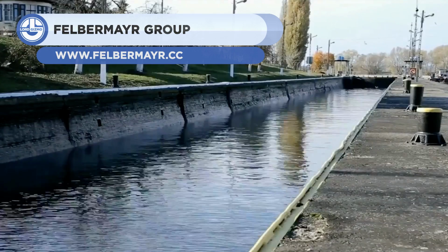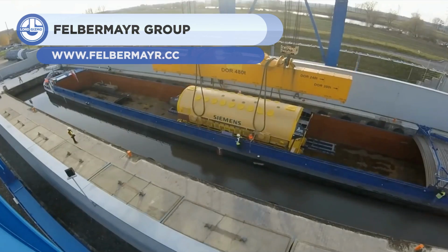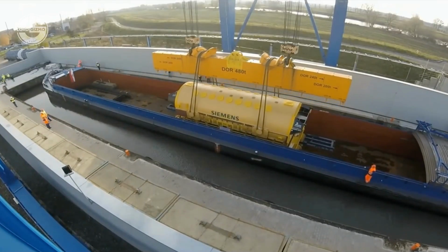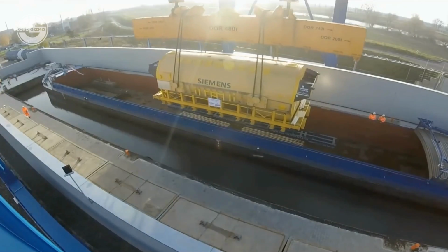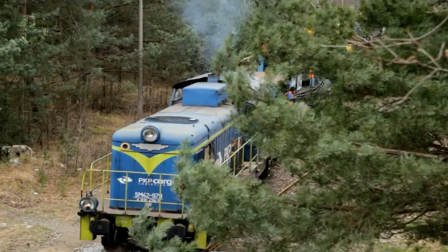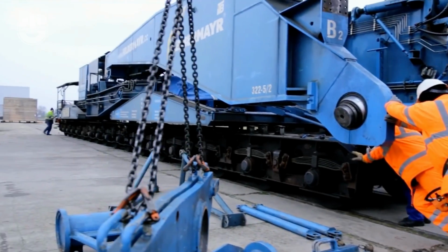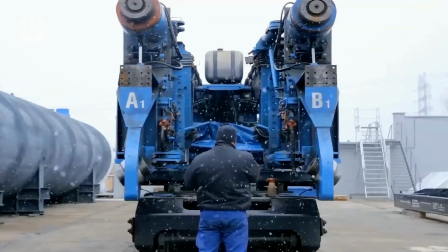Watch how FELBERMAYR transports a 476 static generator. This transport company owns a load port in Austria integrated with road, rail, and water routes. The generator was brought to the FELBERMAYR load port via a vessel. A gantry crane with a load-bearing capacity of 400 tons was waiting there to take it from the barge to the railway lines. FELBERMAYR has purpose-built rail transport systems for such missions. They used a 32-axle Schmal wagon to give it a rail trip from Austria to Poland.